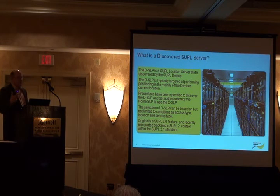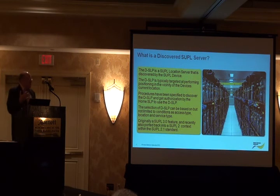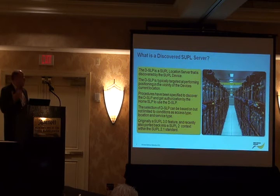They contain additional information about that vicinity where the device is. Procedures have been specified to discover the discovered SUPL servers and to get authorization from the home SUPL server so that a device can use a discovered SUPL server. And a discovered server can be selected based on numerous criteria, but the obvious ones are the access type, the actual location, and the service type.